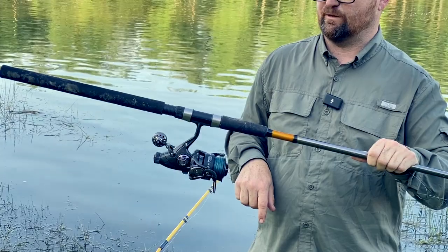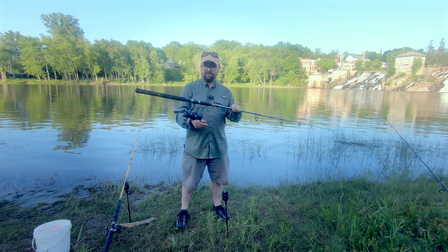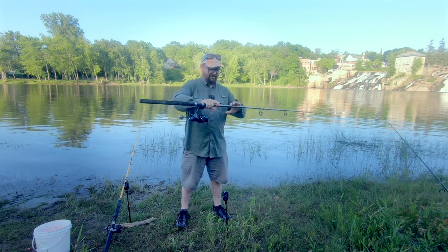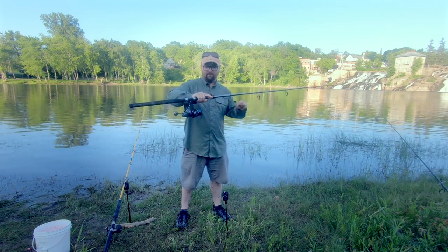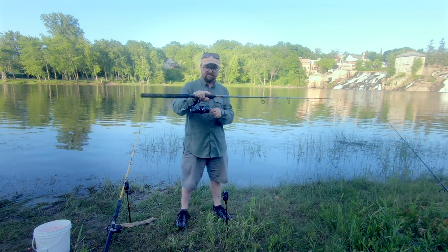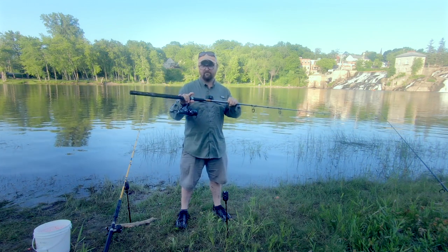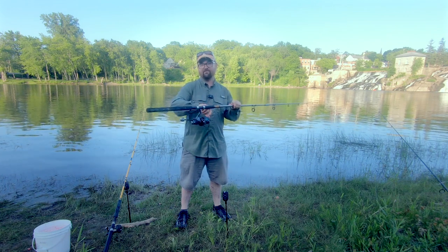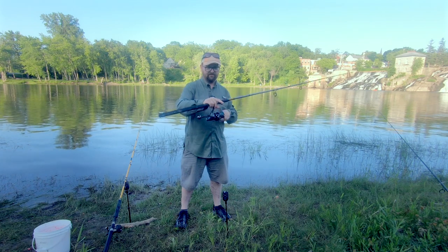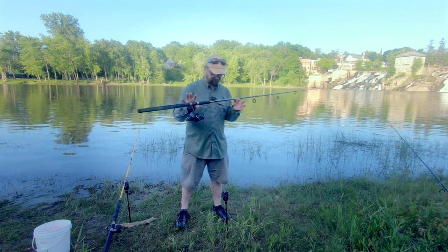You see that switches over, and now we've got a lot more resistance to that reel, and so this allows us to fight that fish pretty effectively without having to tighten the drag down between picking the rod up and reeling that fish in.